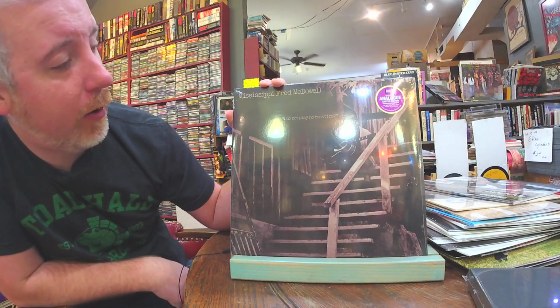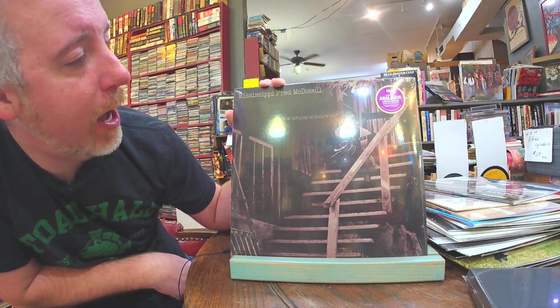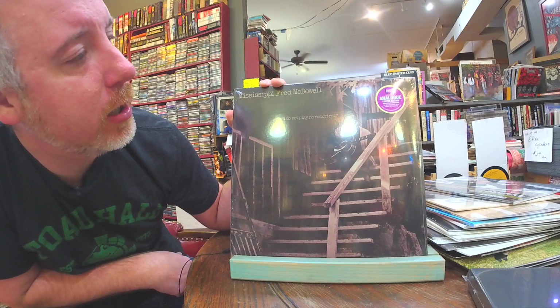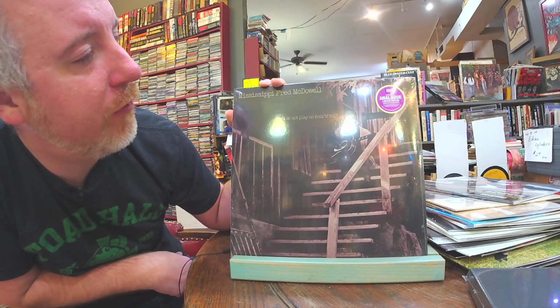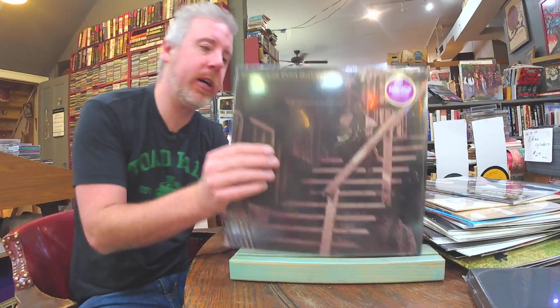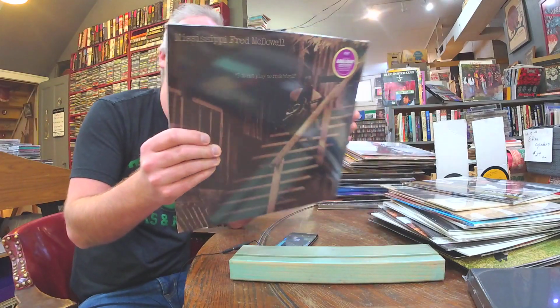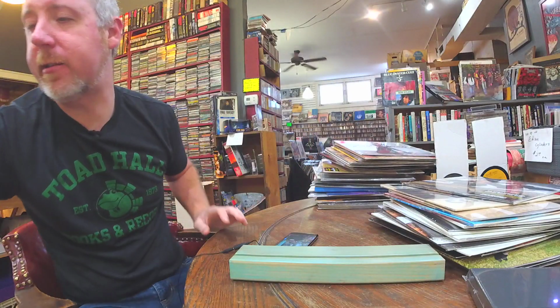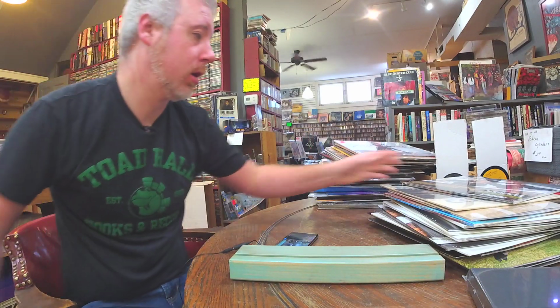Mississippi Fred McDowell, I Do Not Play No Rock and Roll. Analog limited edition audiophile remastering. The most beautiful music format in the world. Well, we all know that because we all collect vinyl here. $36, made in the UK. Fred McDowell records, obviously you don't have many options.